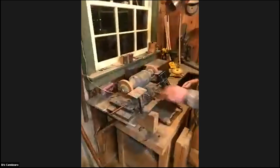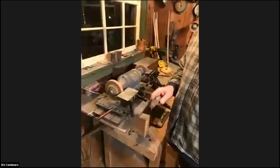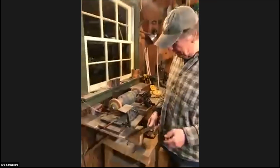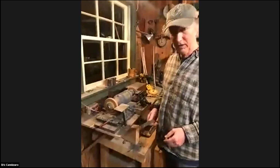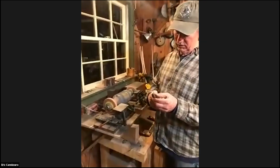Okay, so I do that. Now I think it's been about 12 years ago now, I had an apprentice, Andy Jack. He lives in Connecticut, Northwest Connecticut, East Canaan. Good chair maker.